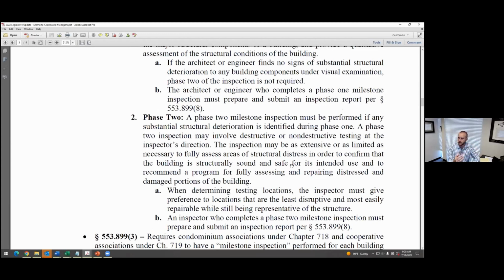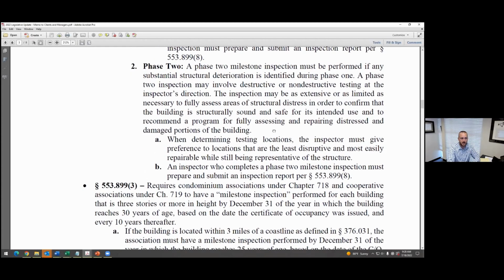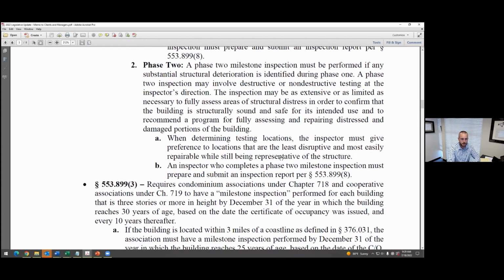If there is an issue potentially, then the phase 2 milestone inspection must be performed. It may involve destructive or non-destructive testing at the inspector's direction. The inspection may be as extensive or as limited as necessary to fully assess areas of structural distress in order to confirm that the building is structurally sound and safe for its intended use, and to recommend a program for fully assessing and repairing distressed and damaged portions of the building.